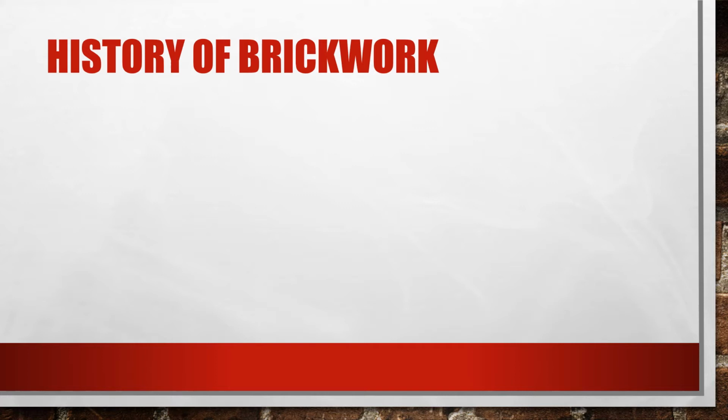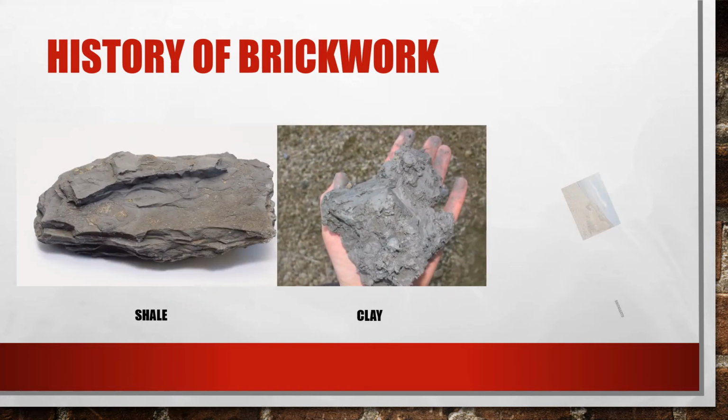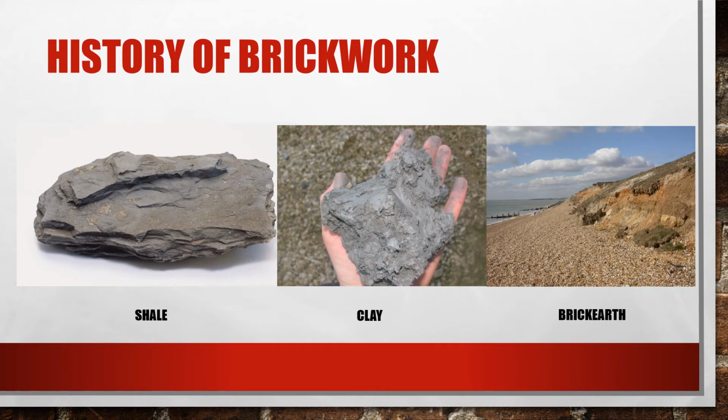The basic raw materials are shale, clay, or brick earth, all of which are in plentiful supply in this country. The raw material is dug and then prepared either by weathering or by grinding before mixing with water to the right plastic condition. It is then formed into the required brick shape before being dried and fired in a kiln.